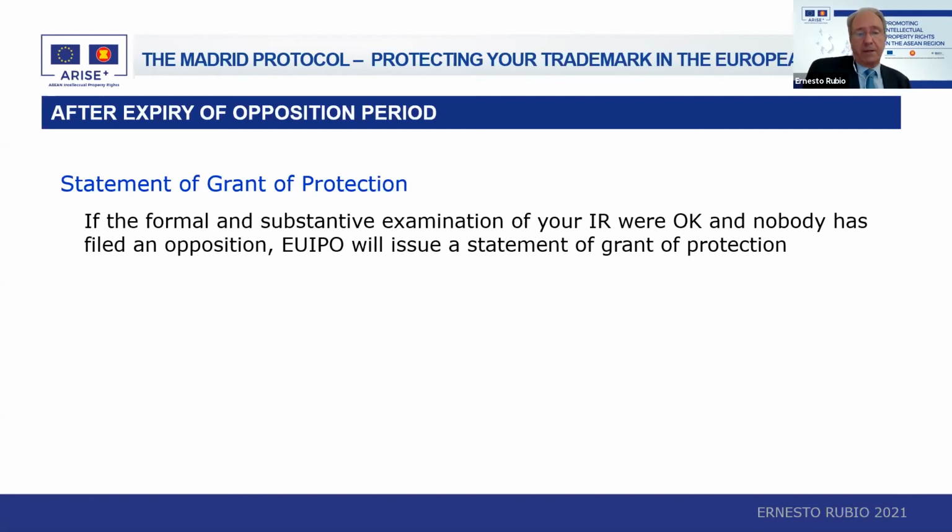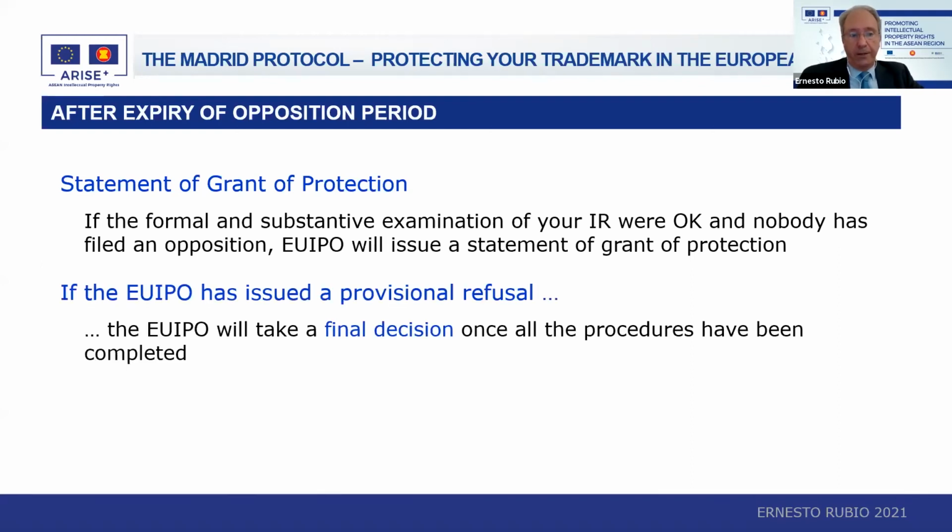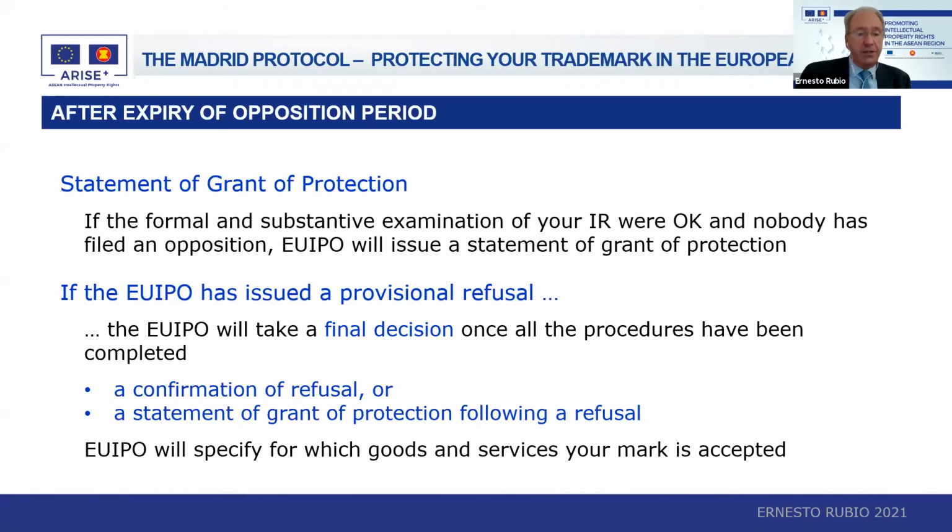If the formal and substantive examination of your international registration has been okay and nobody has filed an opposition, then the EUIPO will issue a statement of grant of protection, and your mark will be protected in the European Union. Now, if the office has issued a provisional refusal, the office will take a final decision once all the procedures have been completed. This final decision may be a confirmation of refusal or a statement of grant of protection following a refusal. And if it's a statement of grant of protection following a refusal, the office will specify for which goods and services it is accepted.